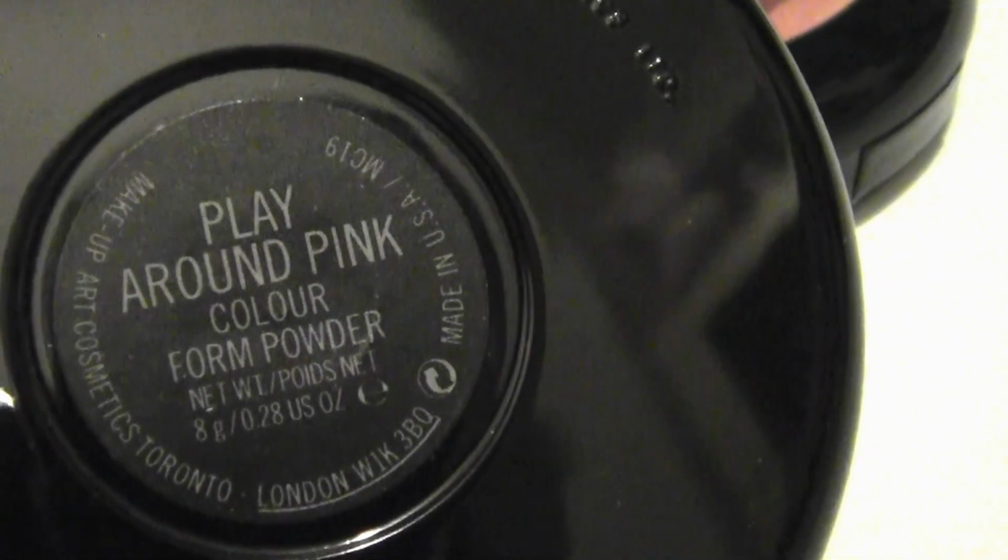Now, these are two discontinued MAC blushes that came out of a collection that I really like. This is Play Around Pink. And this one is Sun Centered. They're really pretty. This one's more of a peachy shade. This is more of a pink shade.